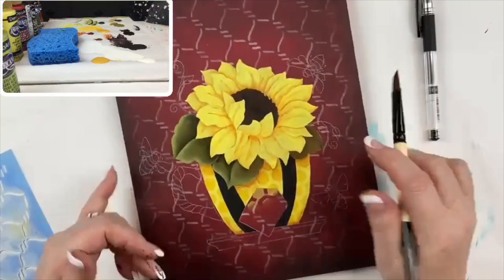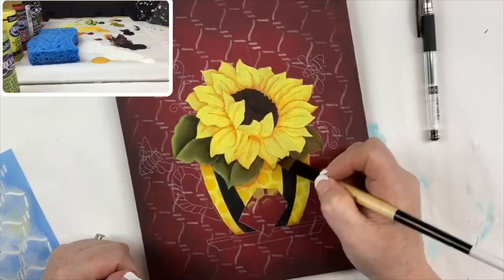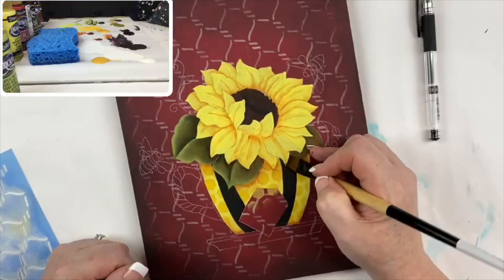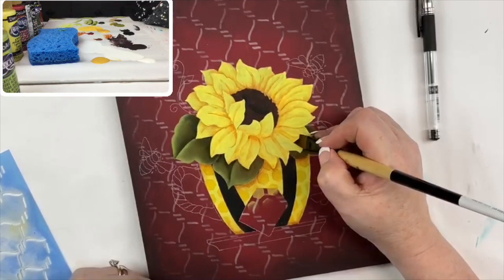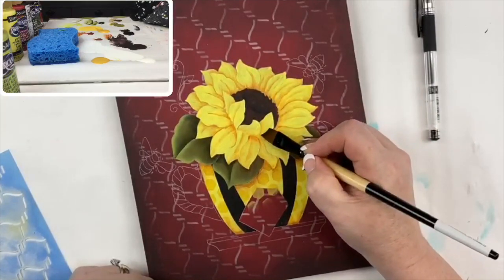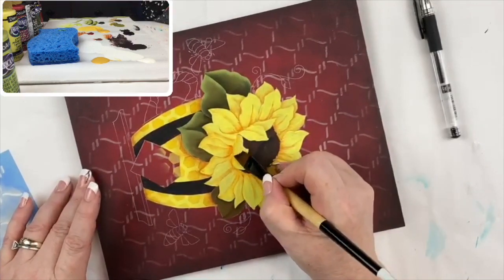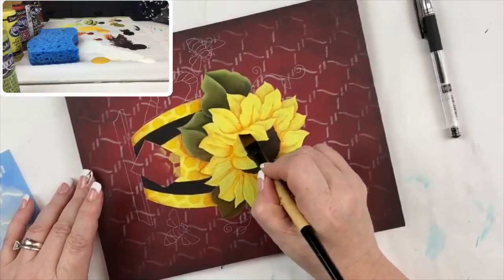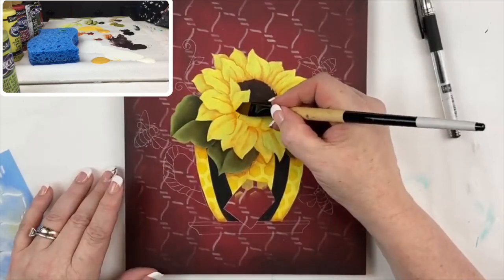The only thing that I do recommend with it is before you varnish, is just to spray it with a sealer of some sort beforehand. I haven't had that issue with running or smearing, but I habitually spray things anyway. But it is my favorite pen, and I love it for details, little fun details and sketchy business on some of my artwork. I just like how it looks.